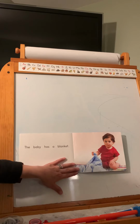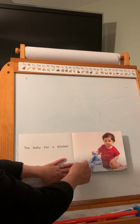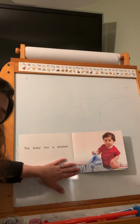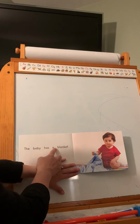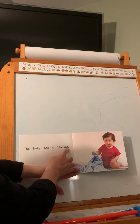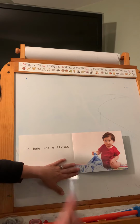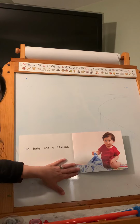Oh, what is the baby holding? I'll bet you some of you guys have one of these, a baby blanket. Yeah, from when you were a little baby. The baby has a blanket. Can you clap blanket? How many parts are in blanket? Blanket. Two. Good. So there's two syllables in blanket.